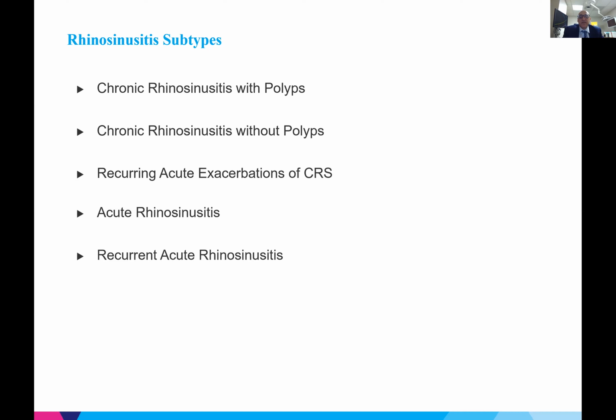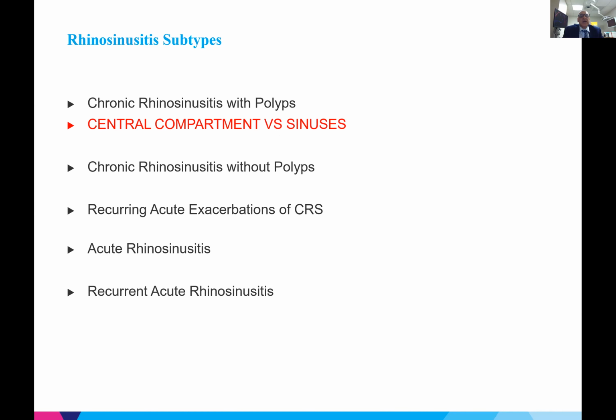The balloons for balloon sinuplasty, which got a lot of press over the last decade, is specifically used to manage that. People have tried to push it into the chronic rhinosinusitis realm, but the literature is not super supportive for that in the majority of patients.